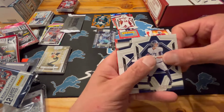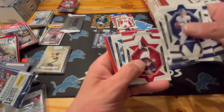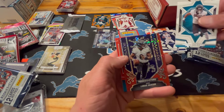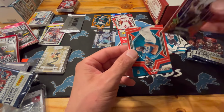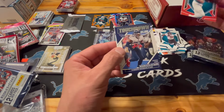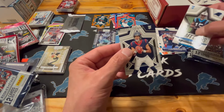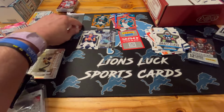All right, we have a red plaid in here. Tannehill again on the base. We got a Stafford. Red plaid crusade. Lamar Jackson, not bad there. And then we have a red of Brenton Strange. Rookie. Jonathan Mingo. Hey, CJ. I'll take a CJ base. Any CJ is a good CJ.